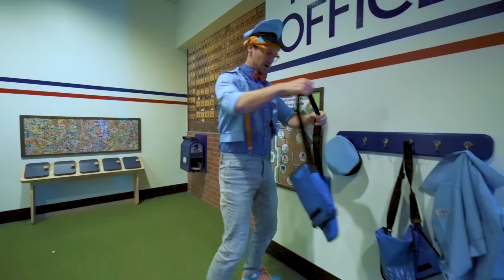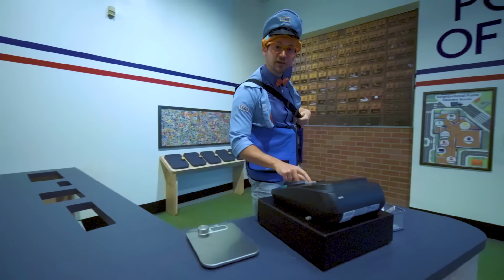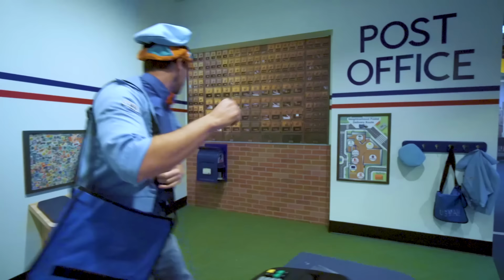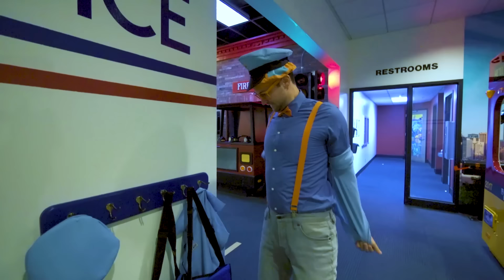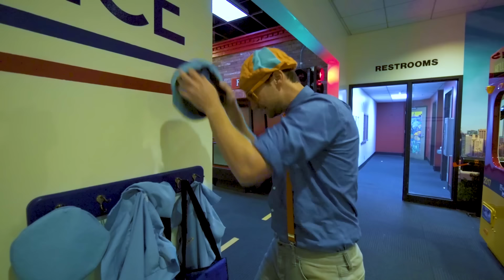All right, that'll be 50 cents. Here we go, let's put it in the mailbox. All right, this says letters. Okay, let's put it in there. And maybe we'll find that later. Okay, let's go see what else there is. We have to take all this stuff off first. Oh, little snug. Okay, there we go. Nice and organized, come on.